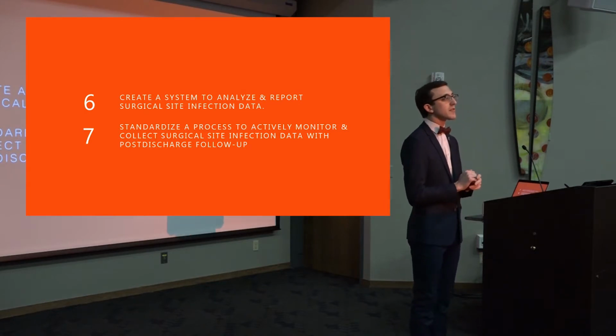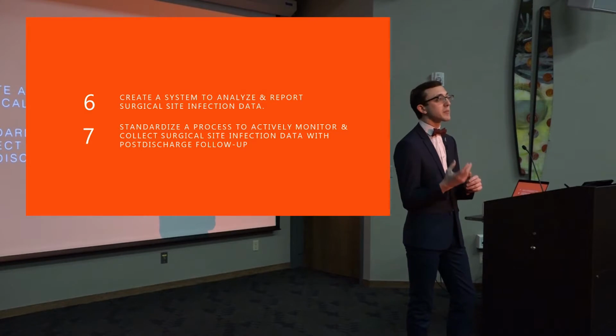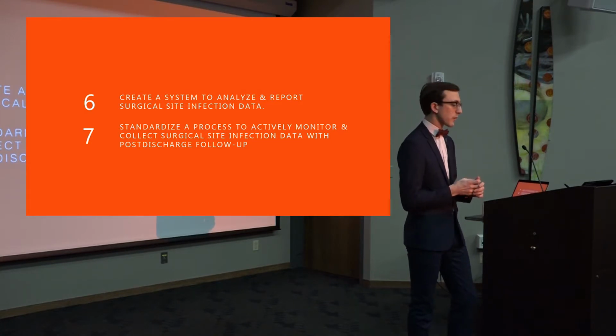That said, they're unfortunately hampered by the fact that the vast majority of patients who will experience this outcome escape their ascertainment simply because they don't follow up in the Meriter emergency department.